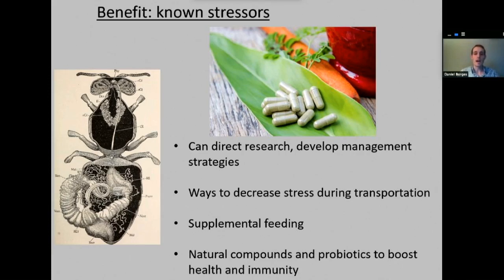And then the last point there, there's also another growing area of research into natural compounds and probiotics, not so much as a treatment for diseases, but usually as ways of boosting the immune system. So again, I mentioned that community of microorganisms that lives in the gut, and how incredibly crucial they are for immunity. Well, there are probiotics and natural compounds that can be fed to bees that can help not necessarily cure disease, but make the bee overall healthy and their immune system very robust, so that they can deal with these diseases on their own.